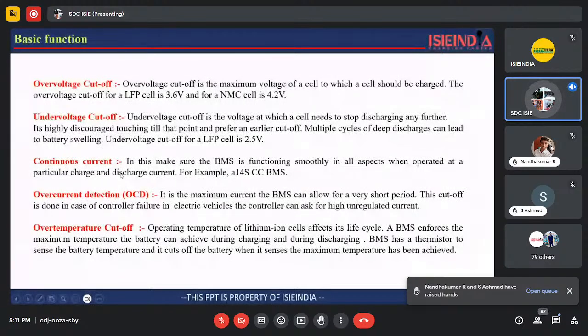This BMS is very helpful for this, like a 14S BMS, which is one of the famous BMS, which can carry up to a 30 ampere current, but in certain conditions it has a tolerance level of 20%. So it will help very much in that case. Overcurrent detection for a short period of time is also one of the plus points of the BMS.